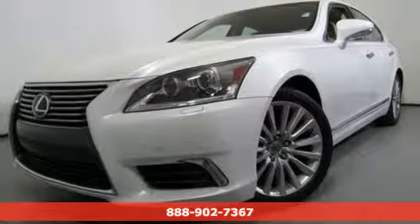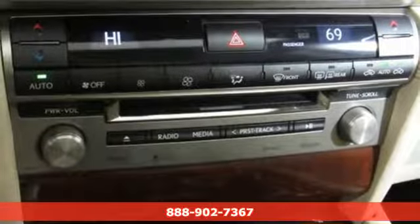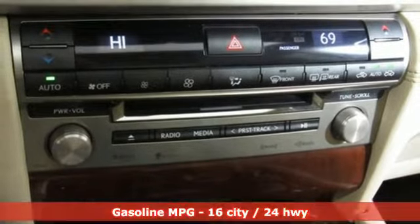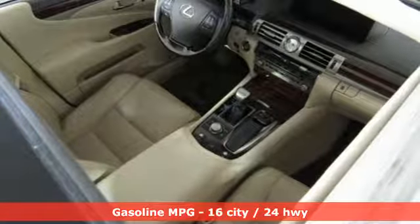Here's a 2013 Lexus LS460. Style and comfort, performance and control, indulgence. In this Lexus, you get it all. It comes with all the amenities you need.